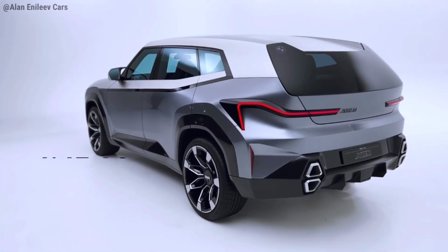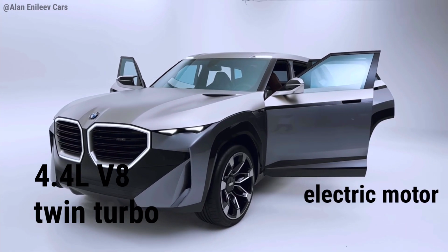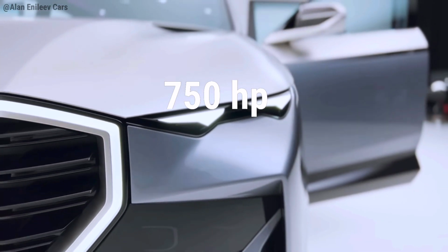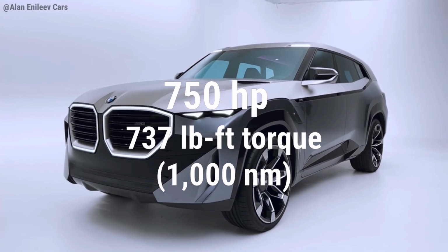The XM concept uses a 4.4 liter twin turbocharged V8 plus an electric motor, which makes it a plug-in hybrid, and altogether it produces 750 horsepower and 737 pound-feet of torque, which is exactly 1,000 Newton meters. And yes, an SUV has the title of holding the most powerful BMW M car.